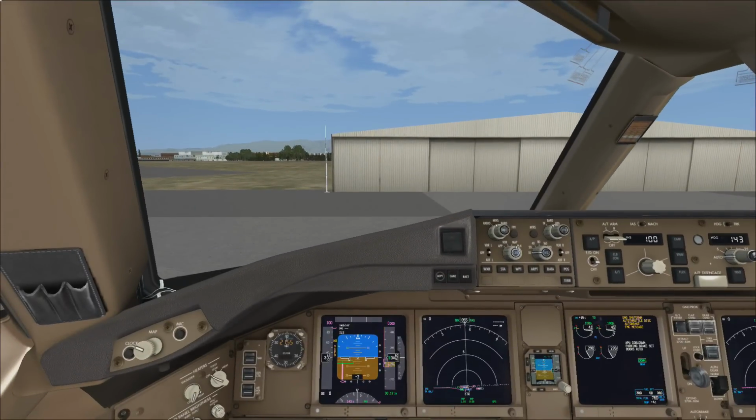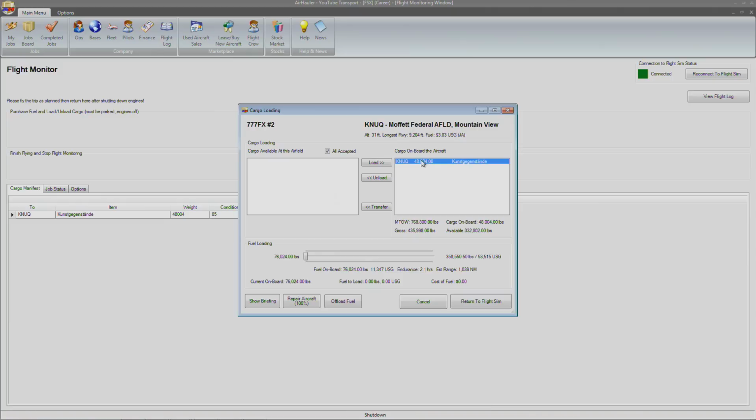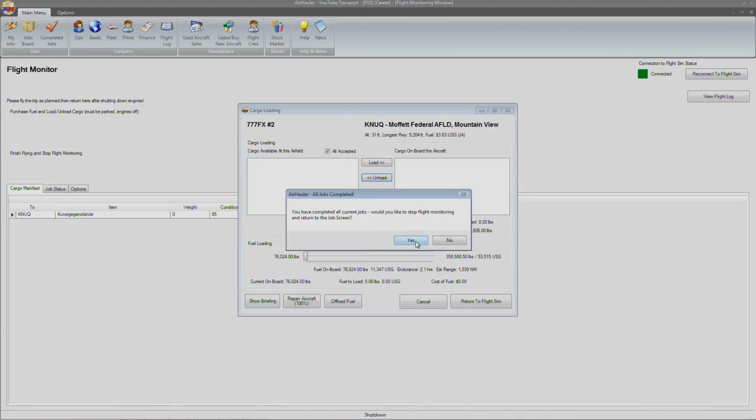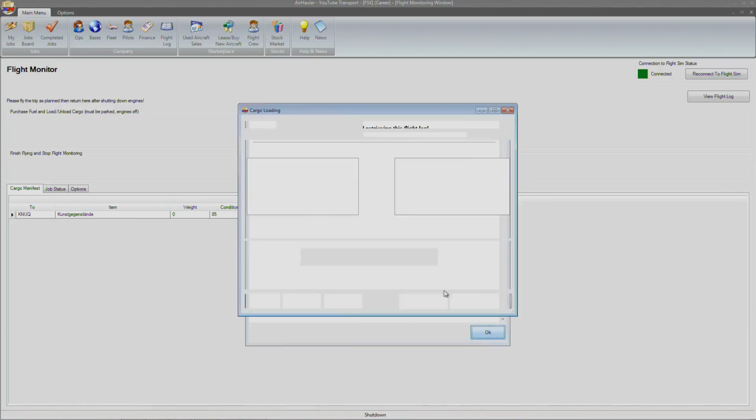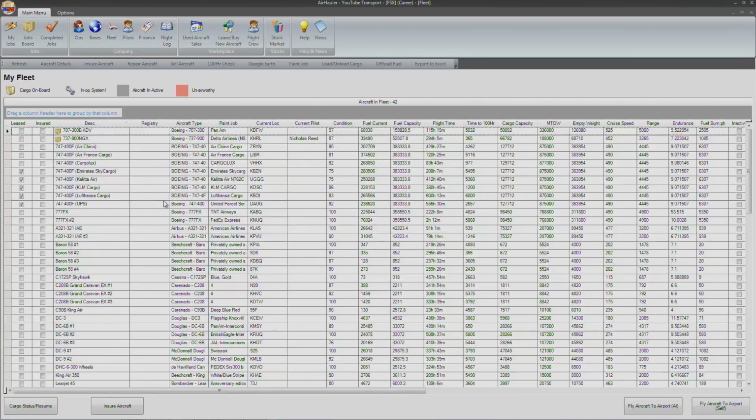Alright, let's go ahead and move on over to air hauler. Alright, here we are in air hauler. Condition 85. Oh my goodness. You know what happened? When we went in that dive, we were at such an angle. Oh my goodness. See, that's so messed up because that's not our fault. Oh, this did not damage our plane.